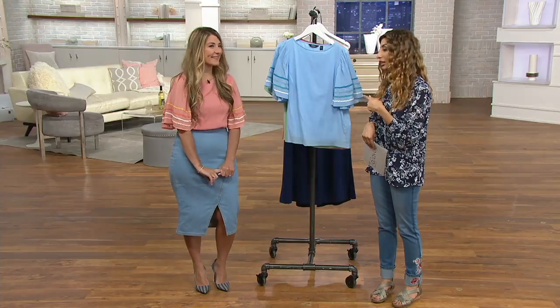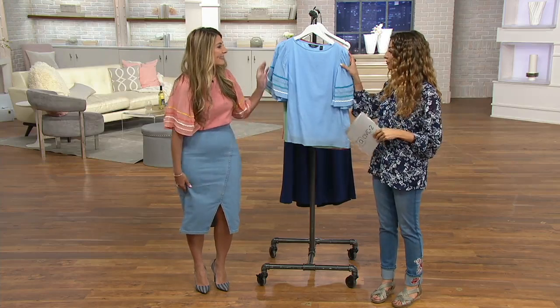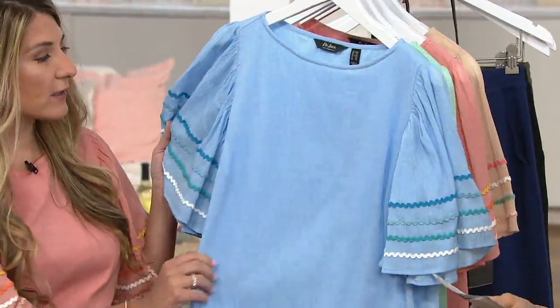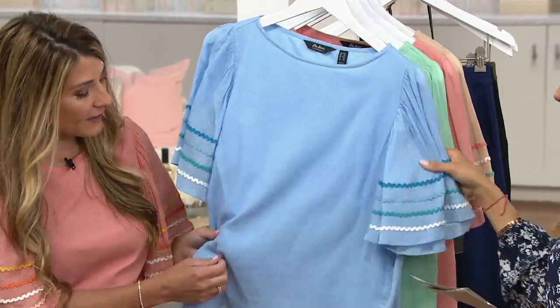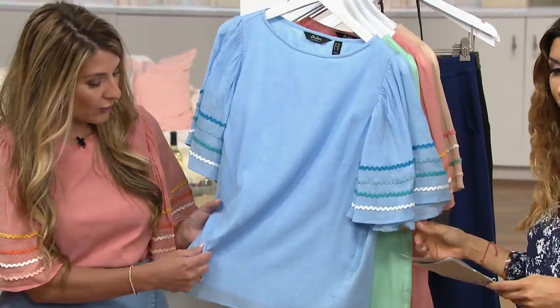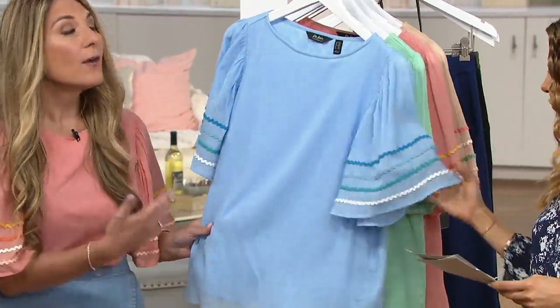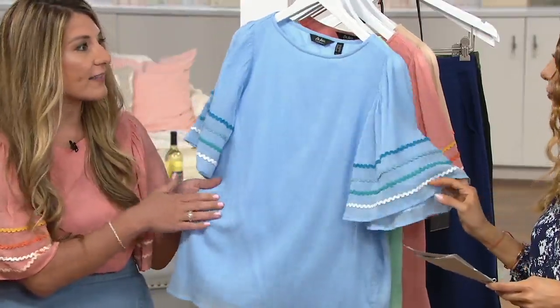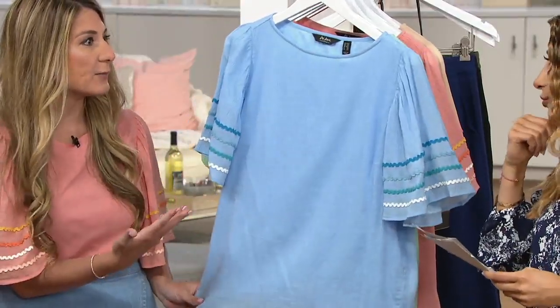And what I love about it too, this time of the year, Katrina, we are going on vacations, and if you need an easy packable top that you don't have to worry about wrinkling, this is your friend. Exactly. This is the summer top that you need to have in your closet. So we talk about that crinkle gauze material. It has a little bit of texture to it. So you should know that it's going to come with that textured look, which means you don't have to worry about it wrinkling or looking a little bit undone. That's part of the whole appeal of this easy breezy top.